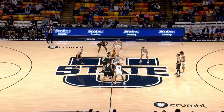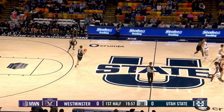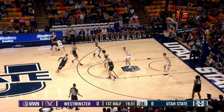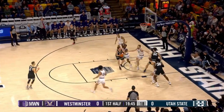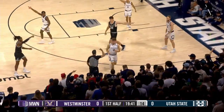is set to tip this one away, and it is controlled by Utah State. By the way, the game against LMU was the first game all year Utah State had not won the opening tip. Max Scholga swings it to Bairstow. Bairstow on the right side, comes around the screen, gets into the lane. His shot blocked in the lane, and the ball tipped around and controlled by who?